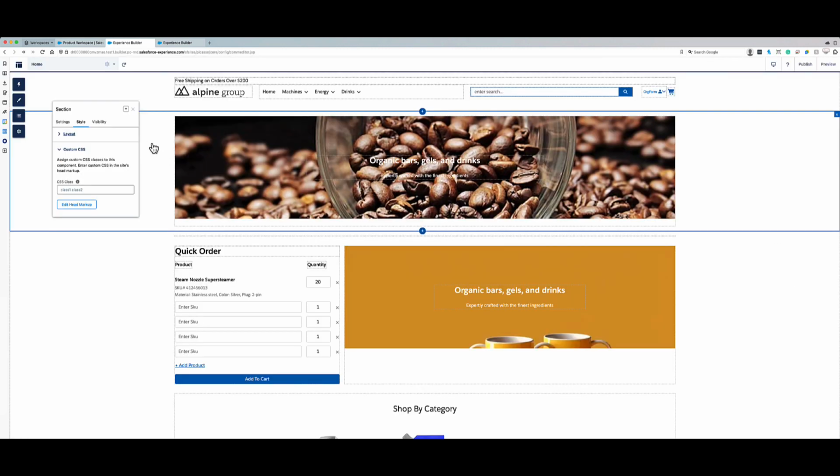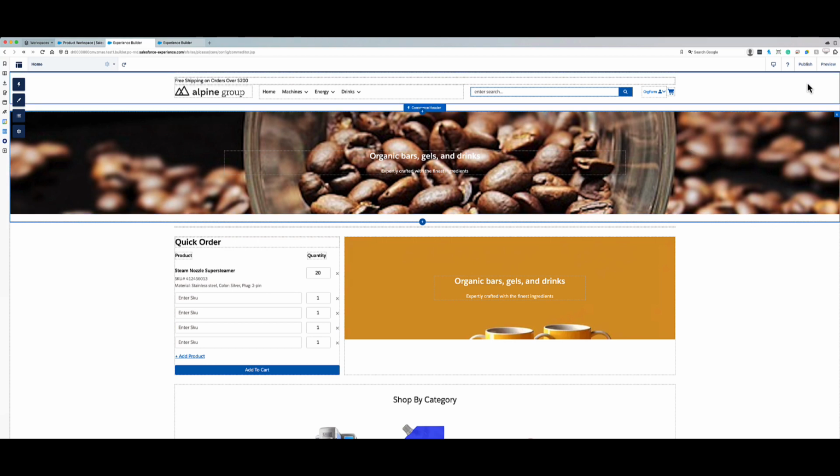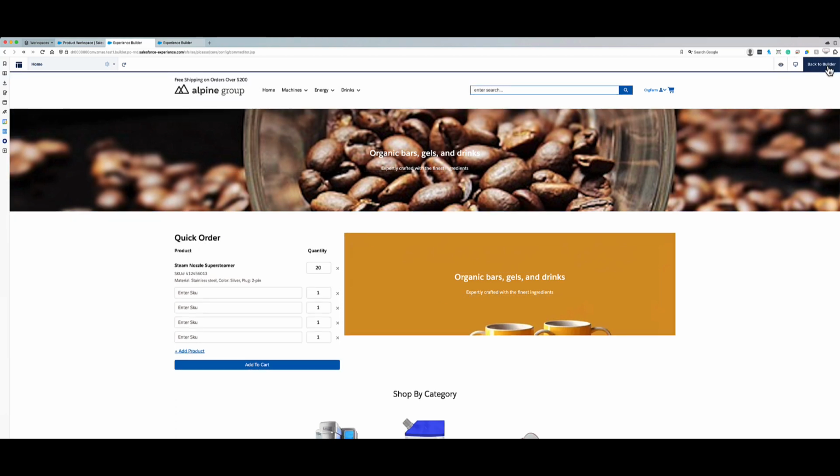okay, once I've closed that modal out, I can just add the class that I defined first, which was full width section. And as soon as I apply that class, you'll see that I'm getting a true full width section that, regardless of the size of my screen, on this particular page, it's going to stretch that image out to the full size of my website.